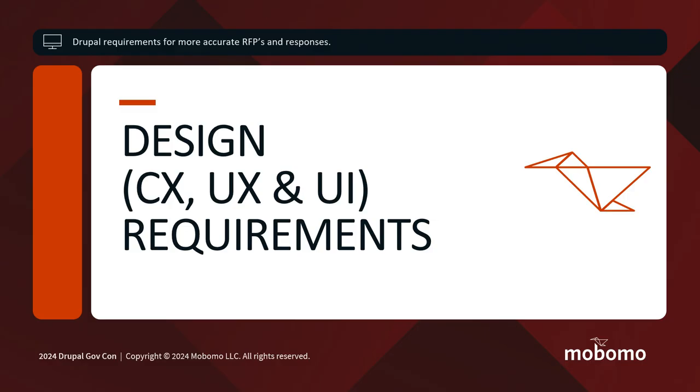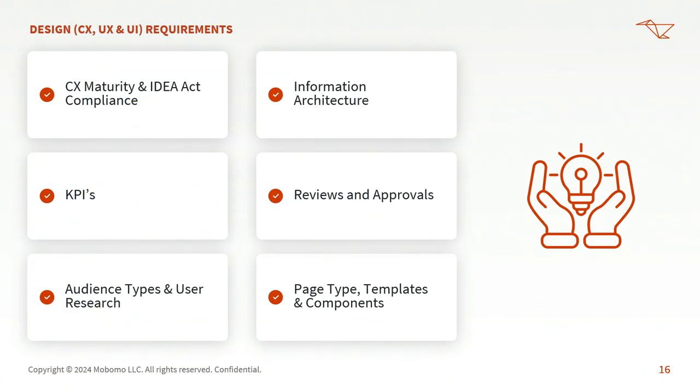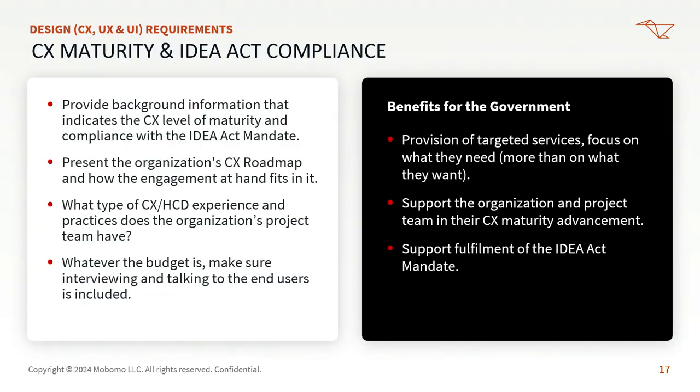Thank you, Jason. I'm going to hit on the CX, UX, UI requirements. These are a checklist of things that, if possible, provide us, to make sure that we're being as in-depth as possible on the responses for you. So the first one is, what is your level of CX maturity? Also including, do you need to be compliant with things like the IDEA Act? So do you have a CX roadmap already in place? Do you have research done?